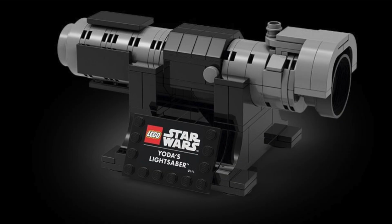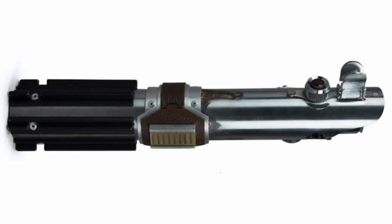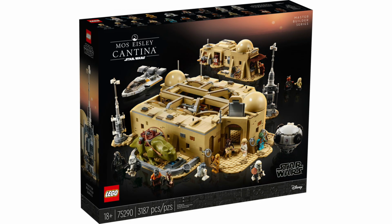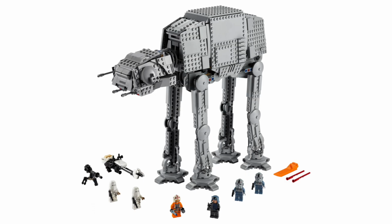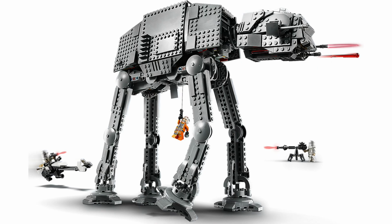Previously, we'd gotten this small build for Yoda's lightsaber, and it turns out that we're going to be getting another lightsaber build. This time of Luke Skywalker's lightsaber, though it's unclear if it's going to be his newer one or of course the Skywalker family saber. The original Yoda's lightsaber was a gift with purchase set when you bought the Mos Eisley Cantina at launch, and this new Skywalker lightsaber is rumored to be a gift with purchase for the upcoming UCS AT-AT, which is set to retail for $800, which is obviously a heftier price tag than the previous promotion, but we'll have to wait and see on that one.